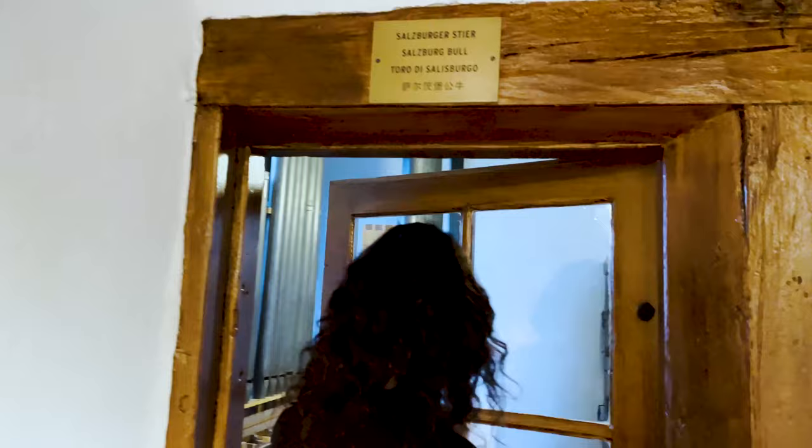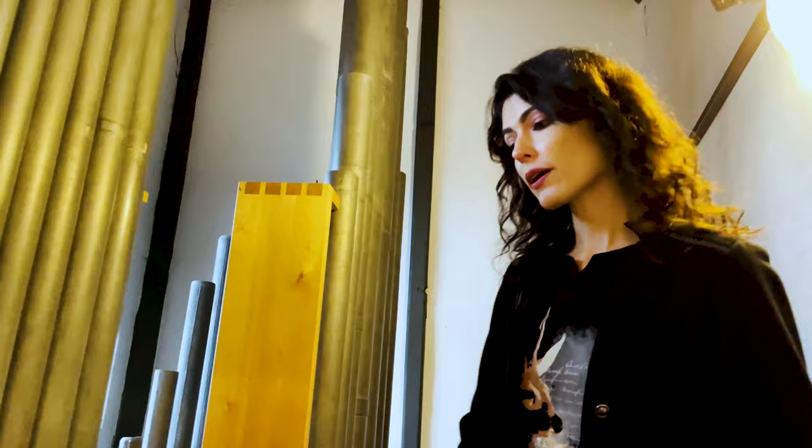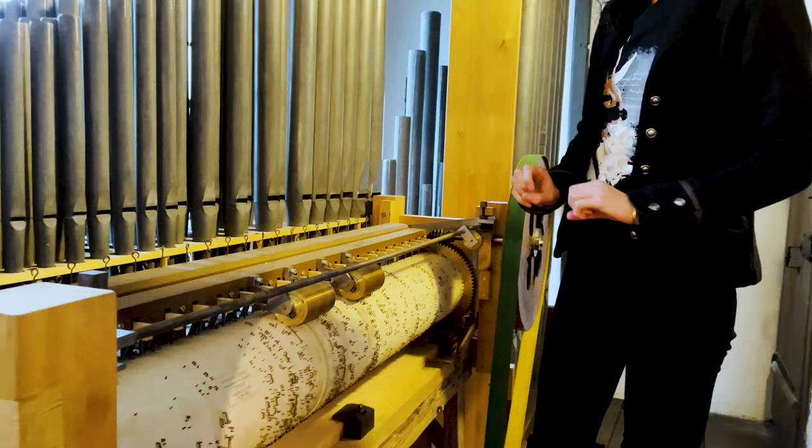Wow, this is interesting. It has lots of pipes, but no keyboard. That's right. That's because it's a mechanical organ, or a barrel organ, and the actual playing mechanism is this, rather than a keyboard like on a normal organ. Oh, I see. So when was the organ constructed and when does it play?